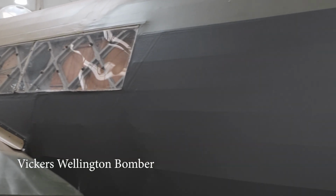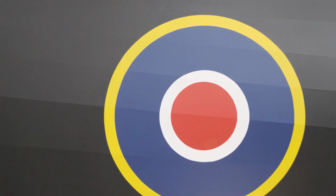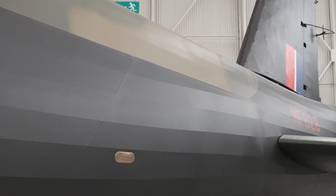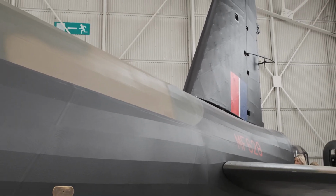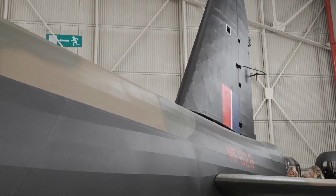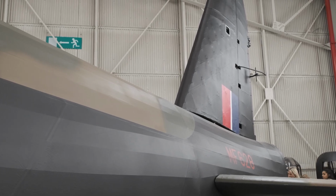Says it was in the Wellington starred in the film The Dam Busters. It did? Yeah, the Wellington. Oh, this one! Oh, right. This Wellington starred in the iconic 1955 film The Dam Busters. Oh, right. And it's only one of two surviving Wellingtons in the world.